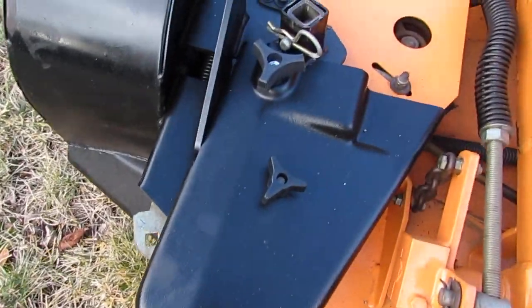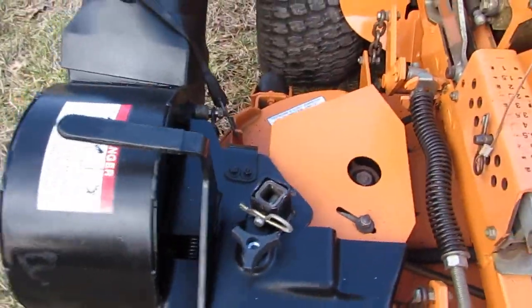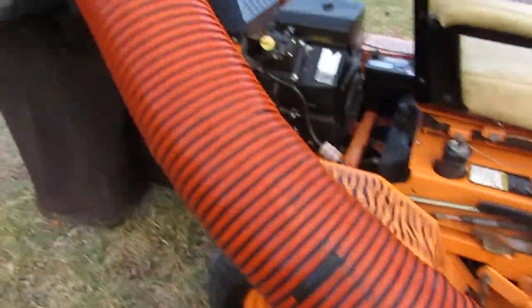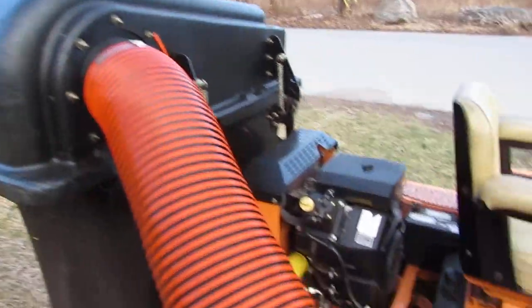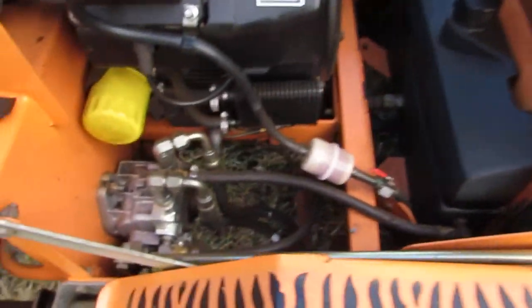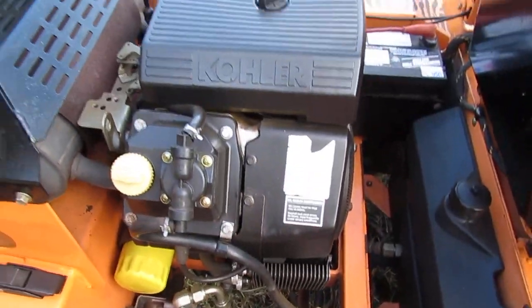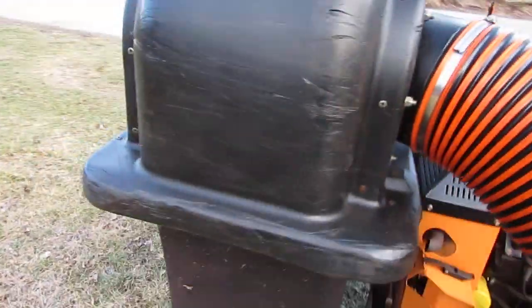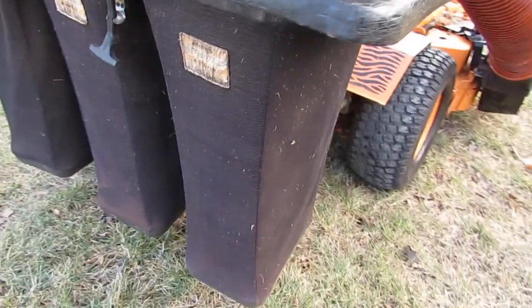Blower motor with the original covers. All your pins are intact. Chute's in good shape. Bagger system's in excellent condition. Bags are in great shape.